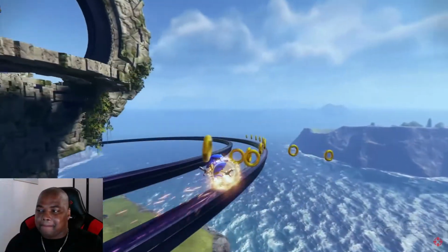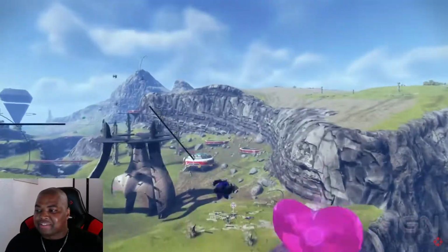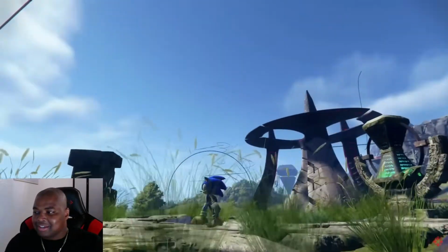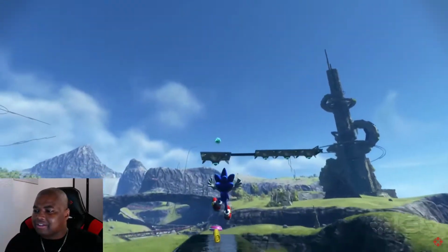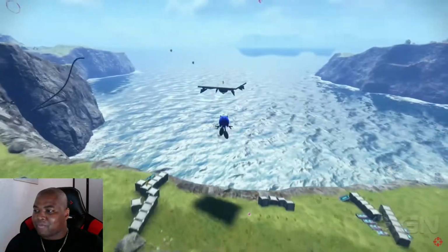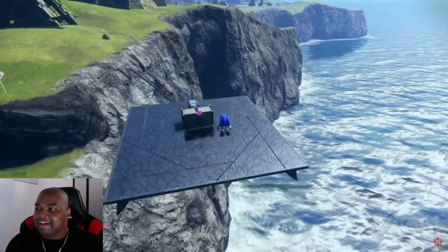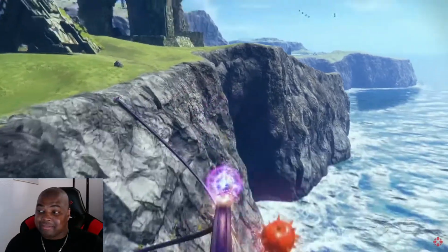Now again, since this probably is a tech demo, I'm not gonna really knock them for not having too much out in the open. That's not the boss. So again, just not a whole lot there. He's just kind of running and jumping. This looks more like a fan-made game you might find on YouTube or on Steam.